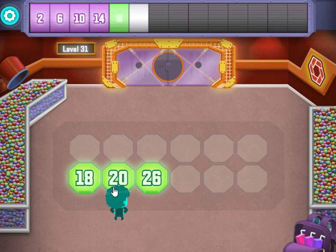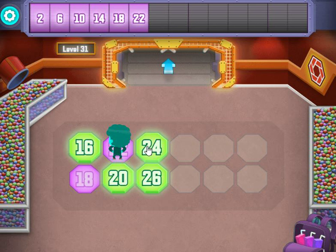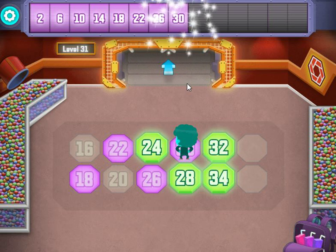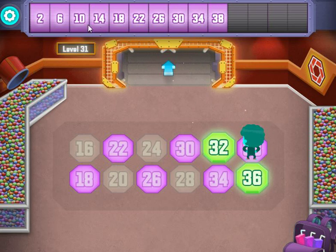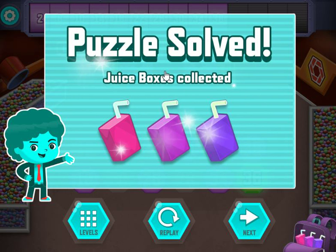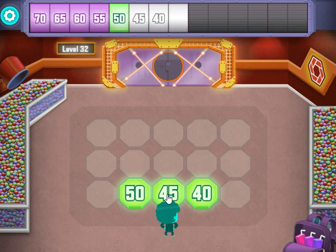Can you see a pattern in the numbers across the top of the screen? Tap the numbers on the floor to continue the pattern. If you're stuck, say the numbers at the top out loud. See if you can tell what number comes next.